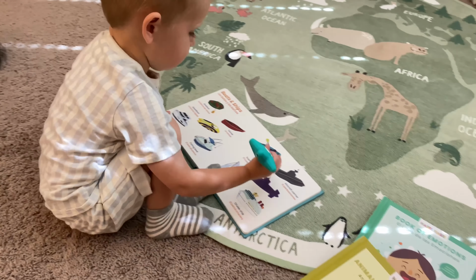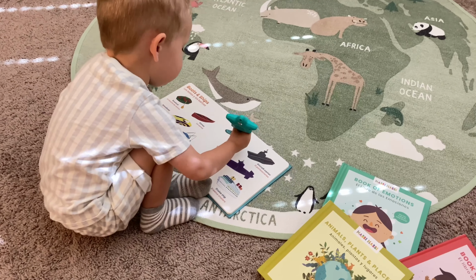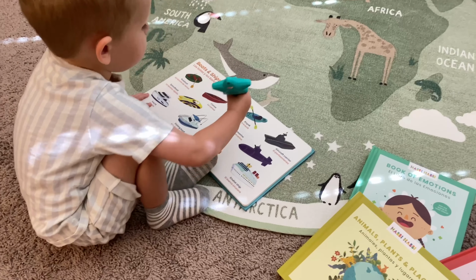Something really fun that my son loves is that on every page you can find something extra other than what's illustrated depending on where you tap. Sometimes it's just extra descriptions, little jingles, or sound effects.